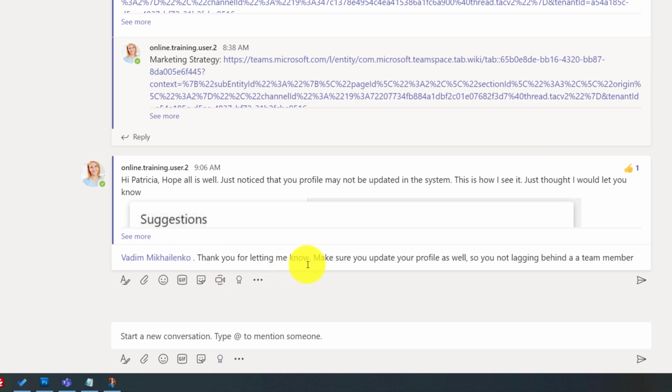And she thought that the most appropriate end for this would be a smiley face. Instead of including emoji, she decided to just type the shortcut for smiley face, which is colon and then closing parenthesis. And once she did, it was automatically replaced by Microsoft Teams into the smiley face.